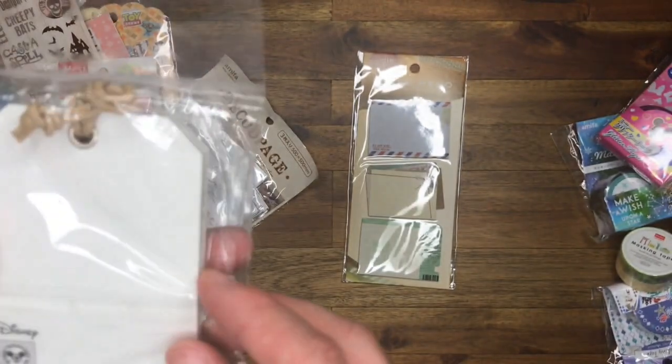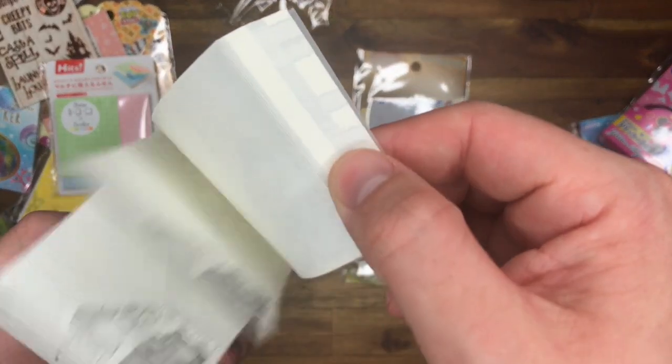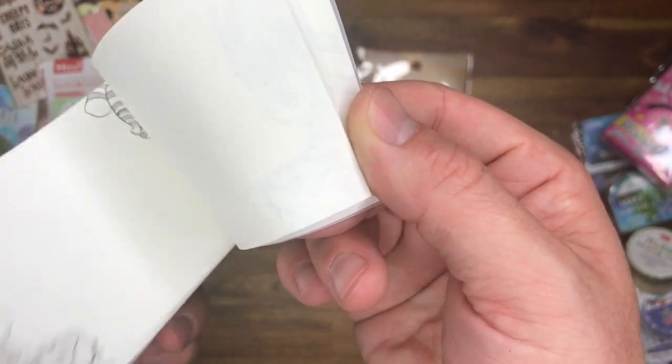I have not opened this. I'm super excited, so I'm gonna open it now. I always feel like it was just made for me if it comes in a tag form. So yeah, these are just cute little Alice in Wonderland tags. It's kind of like a notepad, I guess.